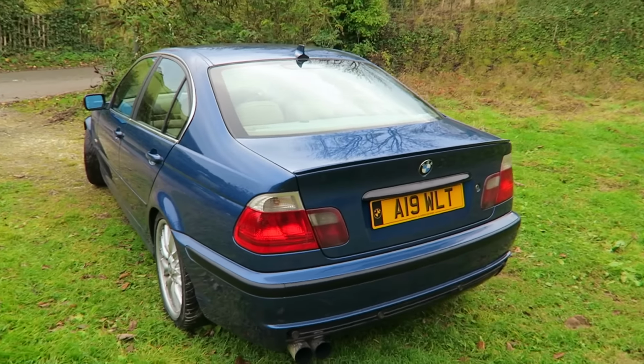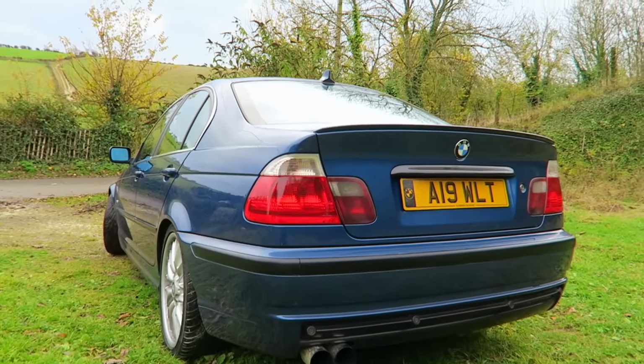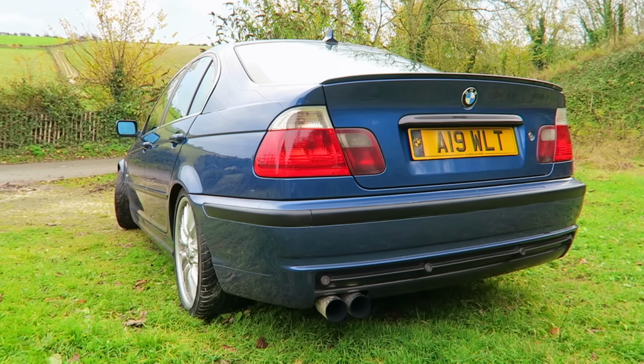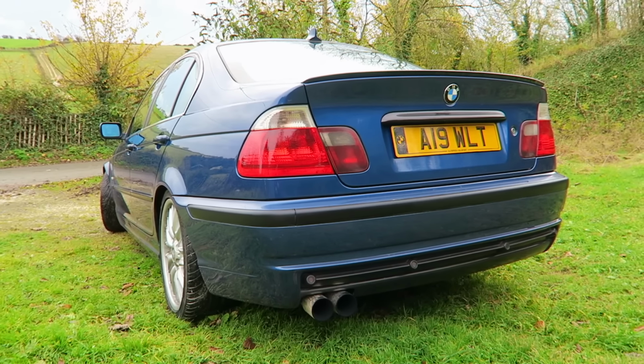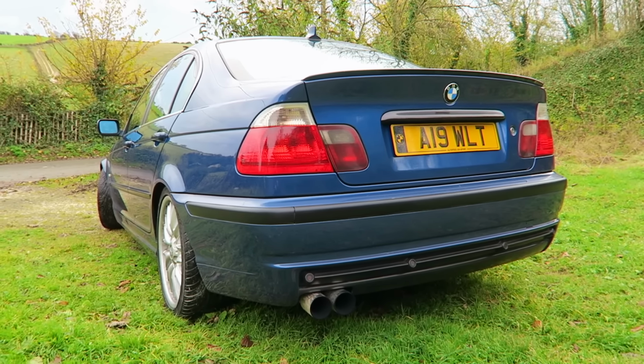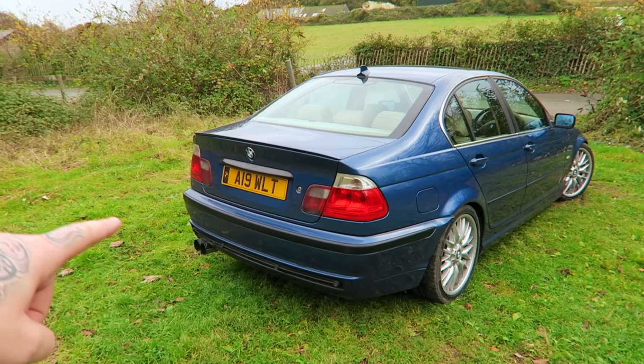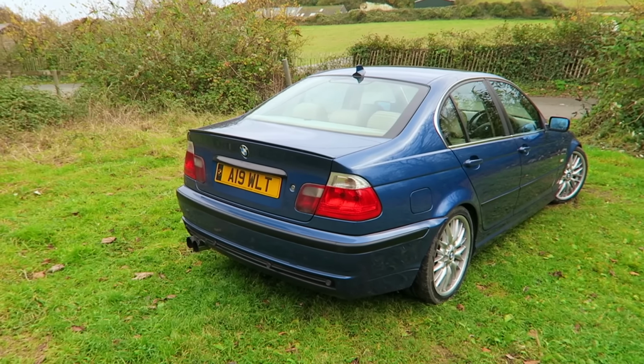Coming around the back, you have the back box delete just down there. It gives a very good sound to the car, sort of a petrol-y feel, but no drone, which is quite nice. There's not a lot of drone in this car, which is a big thing. Back box deletes usually drone like mad. As an M Sport, you get this little lip spoiler at the back. You get more of a defined bumper. You have the parking sensors at the bottom.